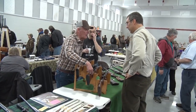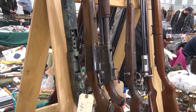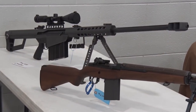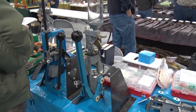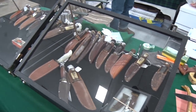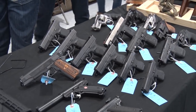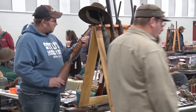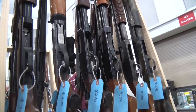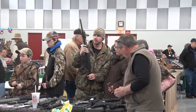For the sportsmen, at this event, you can find just about anything they would be looking for, from used guns, new guns, handmade knives, reloading equipment, trapping equipment, holsters. There's just a cornucopia of different things that will fill everybody's interest. One of the things that's really big with the patrons who come to this event is to exchange firearms that they have had for years for something different, something new.